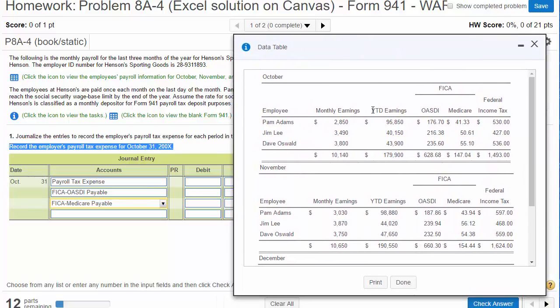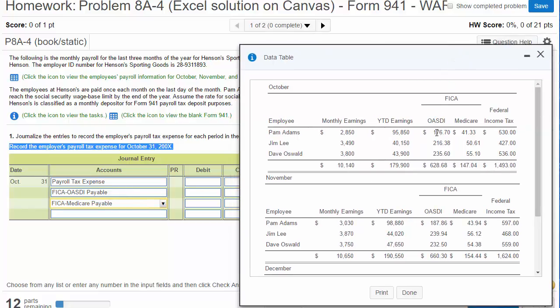So let's do October 31st. Let's calculate how much is taxable. So look at their year-to-date earnings. We're going to do OASDI first. Here we calculated the employees' OASDI separately, so when we do the employers, it should be close to this. We have to calculate how much of this pay period's earnings, remember they're only paid once a month, is taxable for OASDI. Well, is anyone going to be over the limit? Nope. The only one close is Pam, but she's not over. So all of this, 10,140, is taxable.